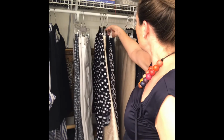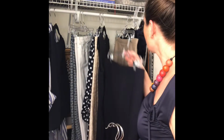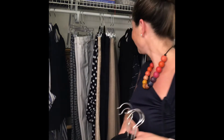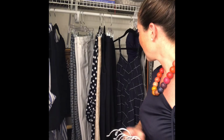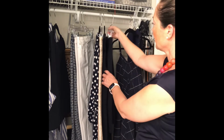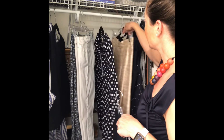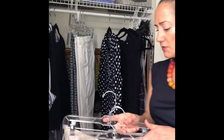I will pull out my dress, my jumper, another dress, a wool skirt. And I thought I would leave my blue pencil skirt. And I also brought this skirt.